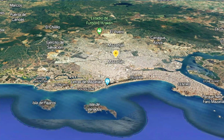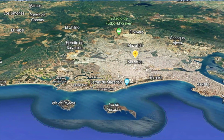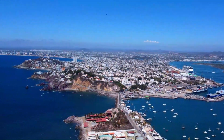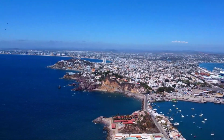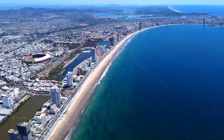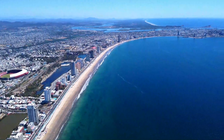Today, Mazatlan is a large working city stretching some 20 miles up and down the coast. And although the tourist zone is relatively small and approachable, Mazatlan overall is the second largest city in the state of Sinaloa, with a population of almost 500,000 people.